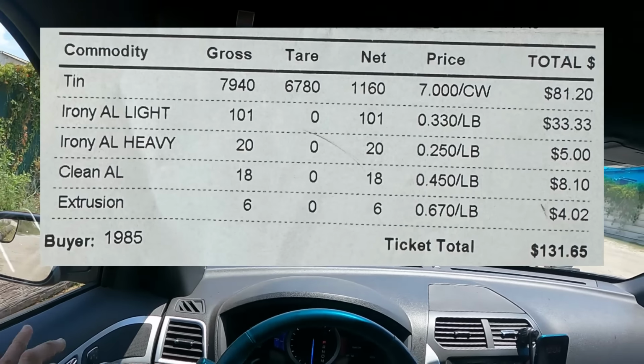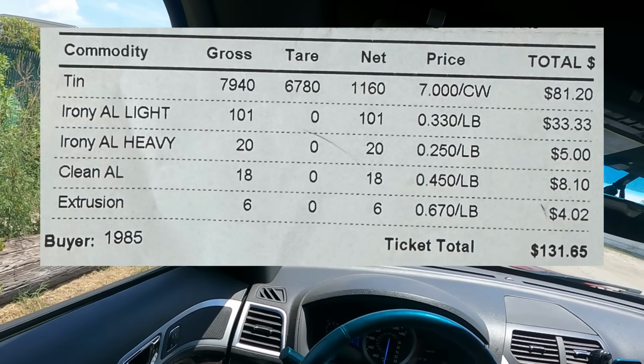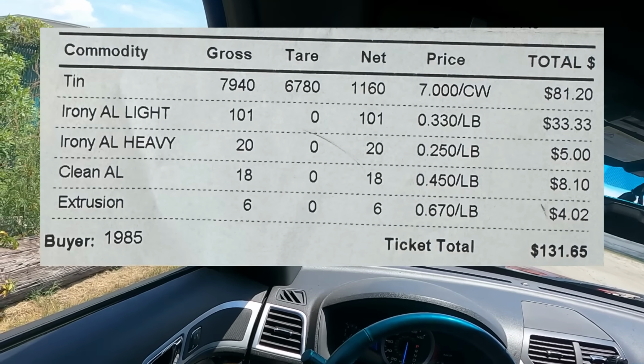$81.20. Irony light was most of the stuff that probably could have been extrusion, but like I said, it just had to go. 101 pounds, it actually was those four chairs as well. 33 cents a pound for a 33.33. I like that one, 33.33.